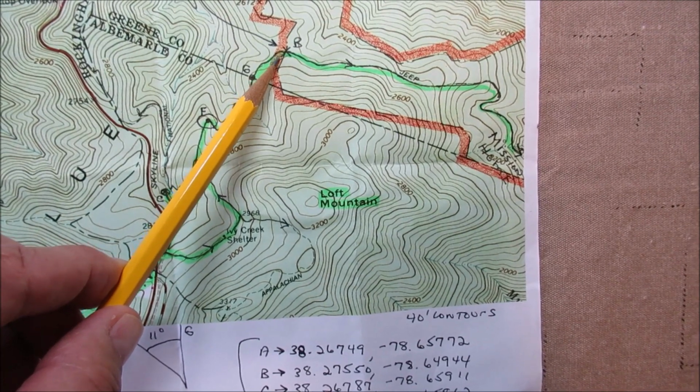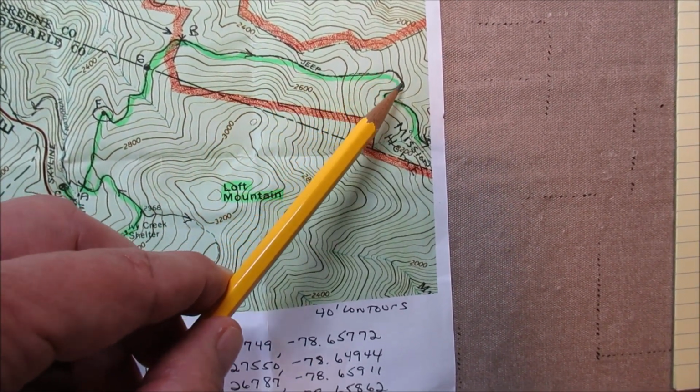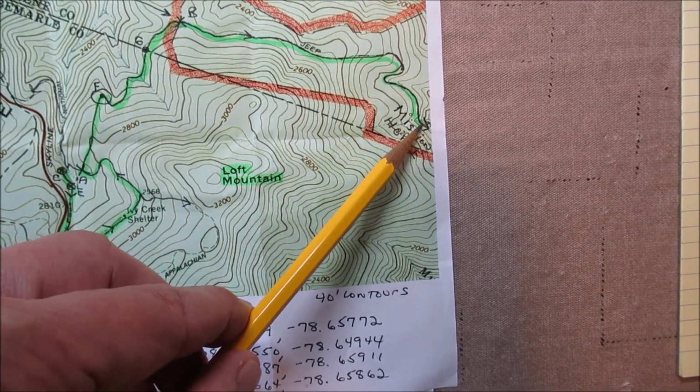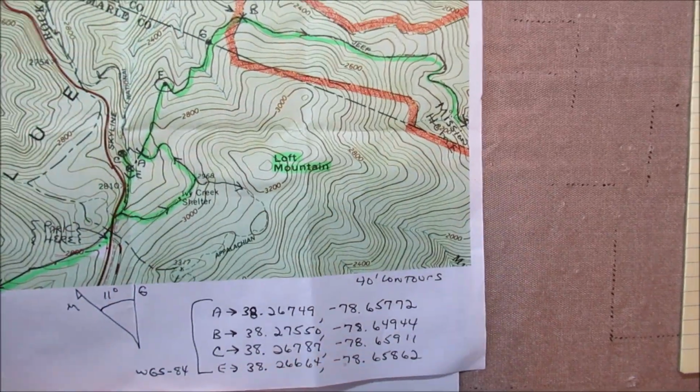Here's the park boundary, and on down the east side of the Blue Ridge until it finally ended at a little settlement called Mission Home, Virginia.